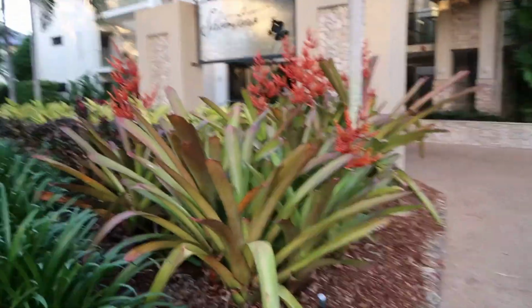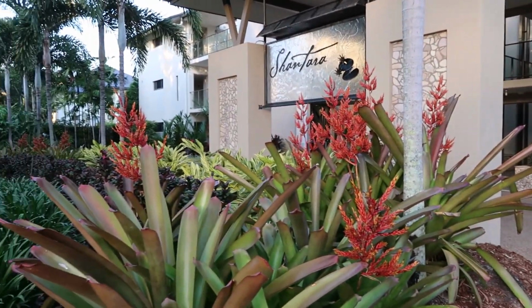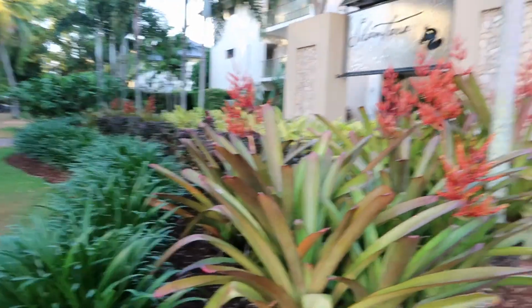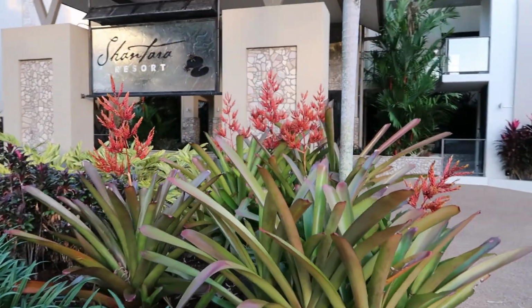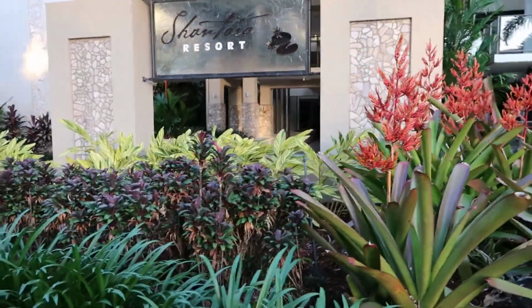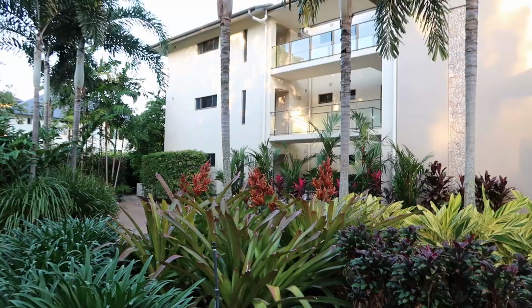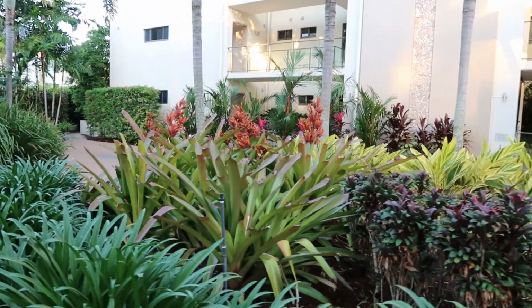Wow, look at these bromeliads flowering. Aren't they magnificent? It's different at any time of the year. So that's a whole clump of them together. Haven't seen that many together, all in flower. And you've got your variegated ginger at the back, cordyline in the front. On the other side of the garden bed, some more bromeliads in flower.